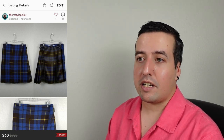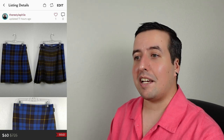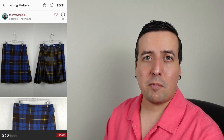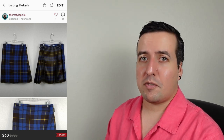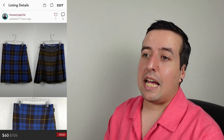I actually have another kilt listed by another brand that hasn't sold just yet, but I will keep you guys posted. I don't think I would say that kilts are a highly coveted item. From what I saw, the sell-through rates on eBay and how much they sell for, it's not that great, unless you find them for super cheap and they're really well made. But I was very pleasantly surprised with that sale.